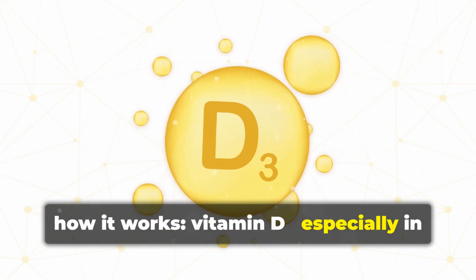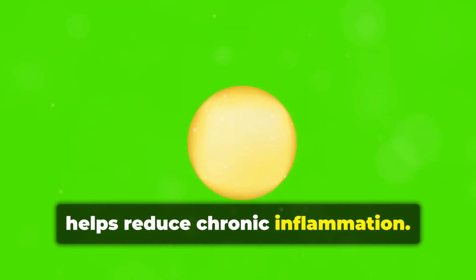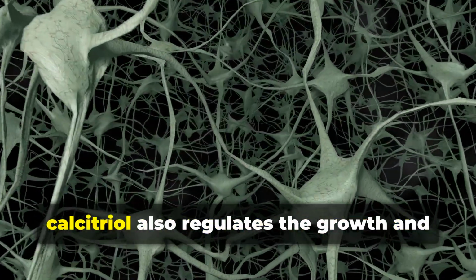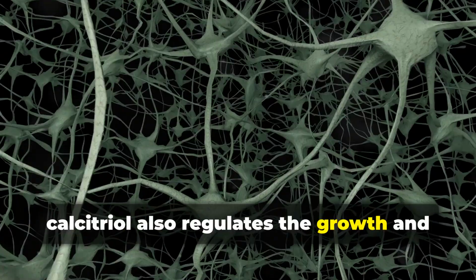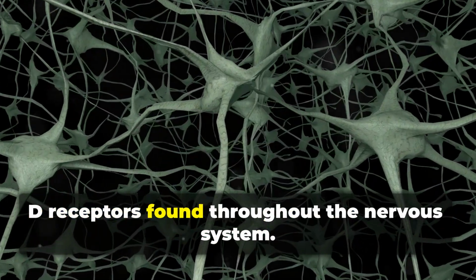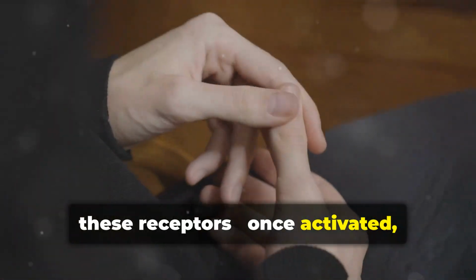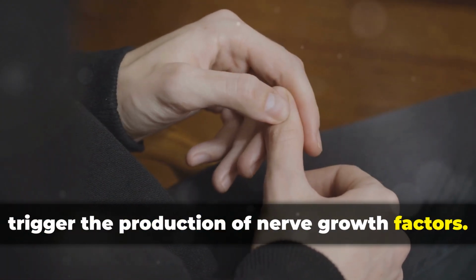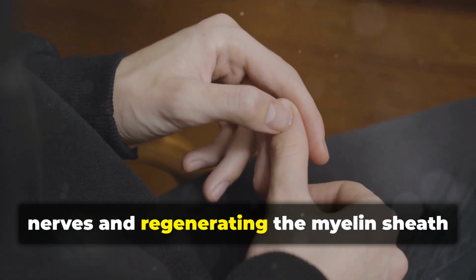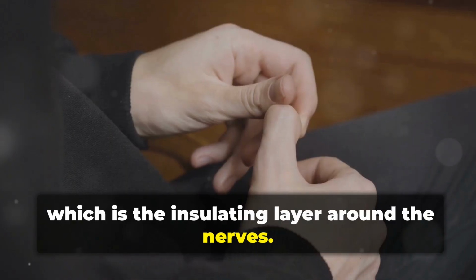How it works. Vitamin D, especially in its active form calcitriol, helps reduce chronic inflammation. This is a major cause of nerve damage. Calcitriol also regulates the growth and repair of neurons by binding to vitamin D receptors found throughout the nervous system. These receptors, once activated, trigger the production of nerve growth factors, and these are crucial for repairing damaged nerves and regenerating the myelin sheath, which is the insulating layer around the nerves.